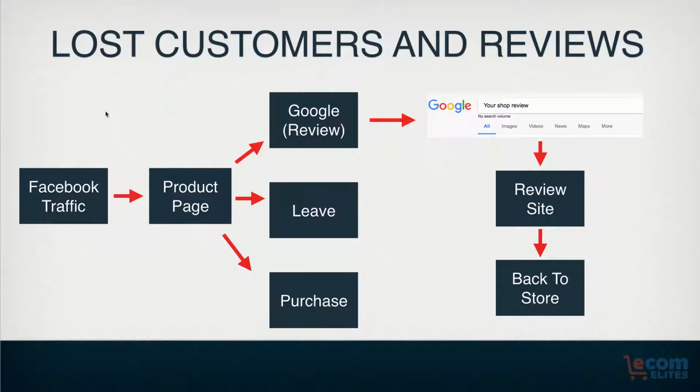So what I'm going to be showing you is how to bring back lost customers to your website via reviews, website reviews. Now naturally this can happen. People will do reviews of your site, things like that, and you could get traffic back. But I'm going to be showing you how to do it yourself. So you control the reviews, you control what happens to the traffic that goes to those review sites.